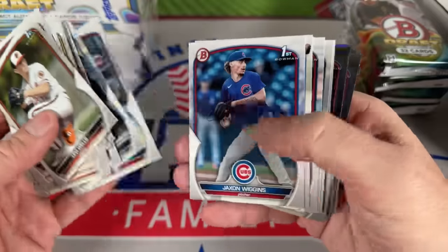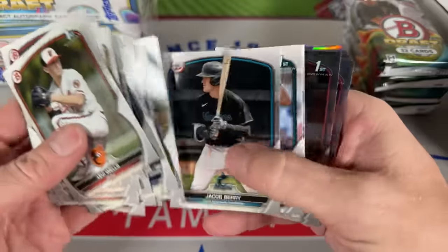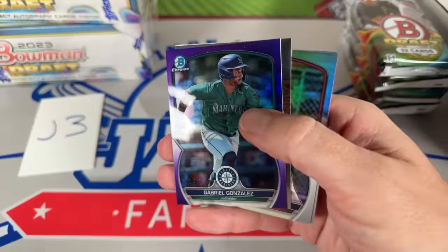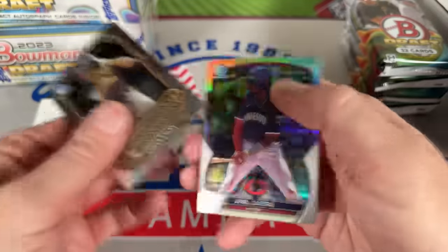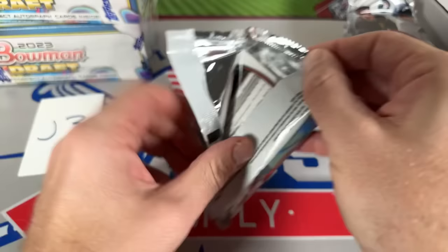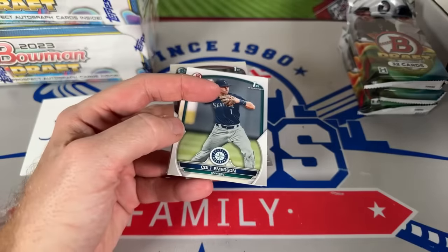Denton's got a pro debut hobby box. Hey, that's good. Four autographs. Nice chance at some nice prospects. Gabriel Gonzalez, numbered to 250, is the next one. Ethan Salas. Got Max Clark here on the back. That'll be a refractor.